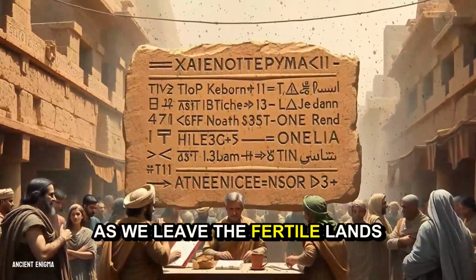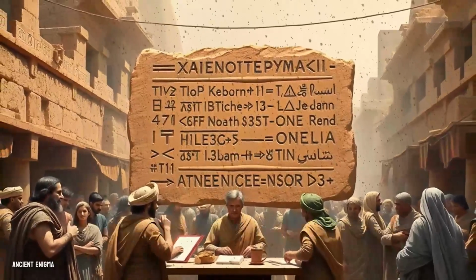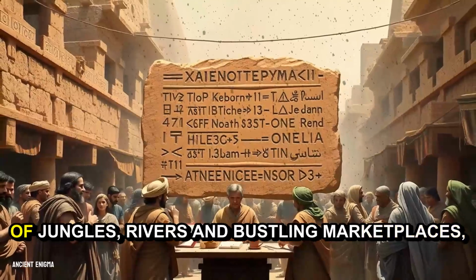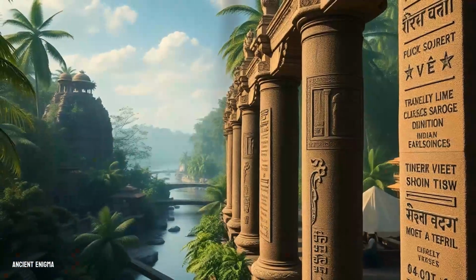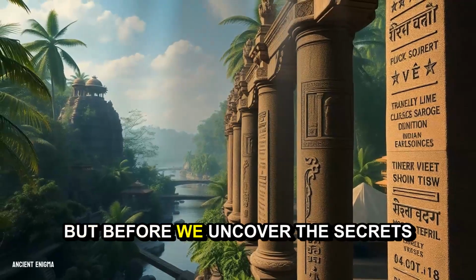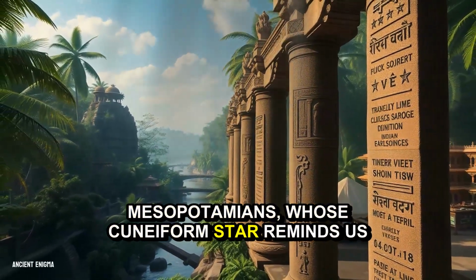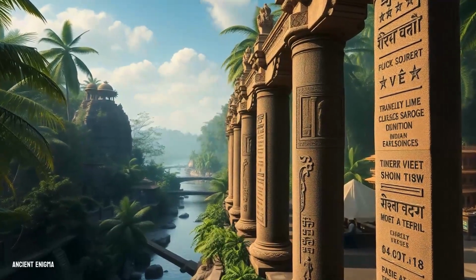As we leave the fertile lands of Mesopotamia behind, our journey takes us eastward to another cradle of civilization, ancient India. There, a different set of cryptic markers guided traders through a landscape of jungles, rivers, and bustling marketplaces, creating a trade network that rivaled even the Fertile Crescent in its reach and influence. But before we uncover the secrets of India's ancient trade routes, let's take a moment to appreciate the Mesopotamians, whose cuneiform star reminds us that even the earliest symbols can illuminate the paths of progress.